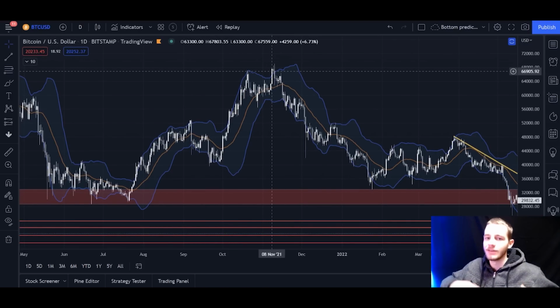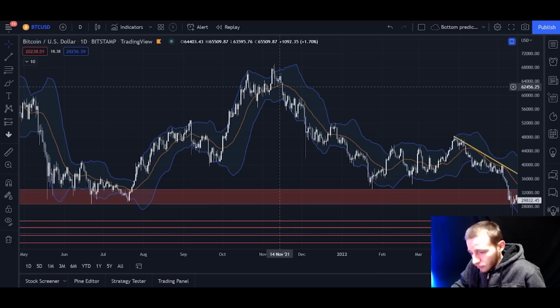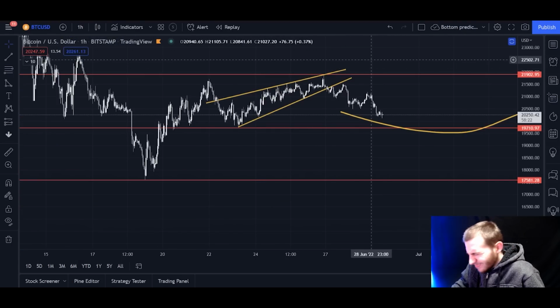We need to wait until we get closer to the date of the bottom, and then we can start being more precise. At this point, all I can really say is it's probably not in, and it probably will be in around Q4, in the mid to low 10Ks region, right? So 10 to 15K. That's what I'm looking at, 11 to 14K more precisely. But that's kind of it for Bitcoin, right?